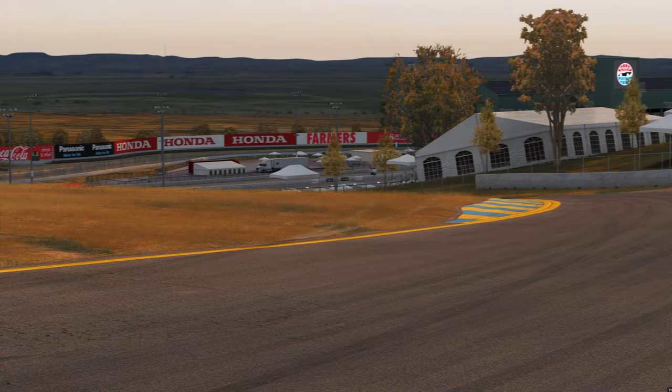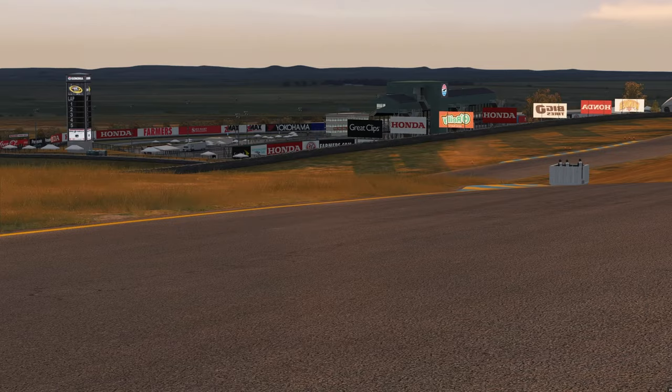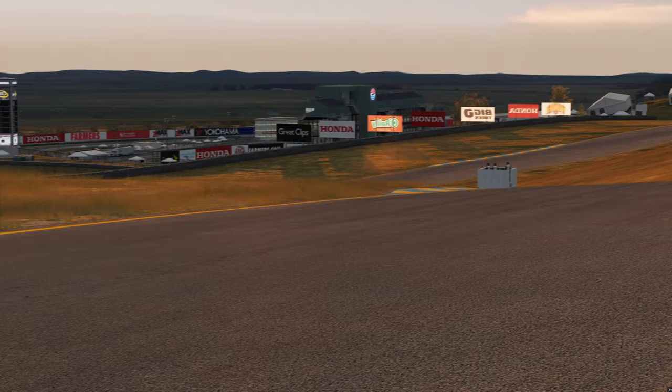So there's just a lot of super cool stuff going on with this car, and I really recommend you download it. But I'll shut up now and let you listen to this fantastic sounding Techart Porsche in action.